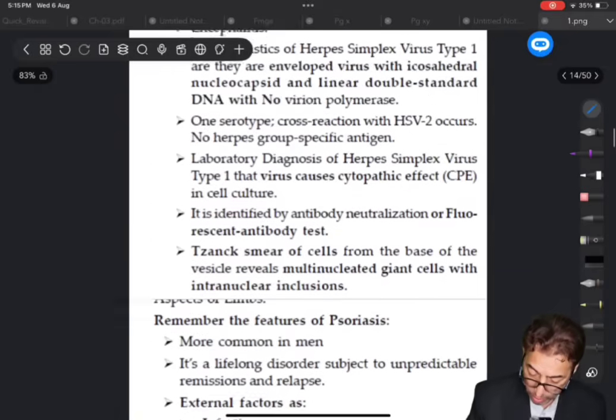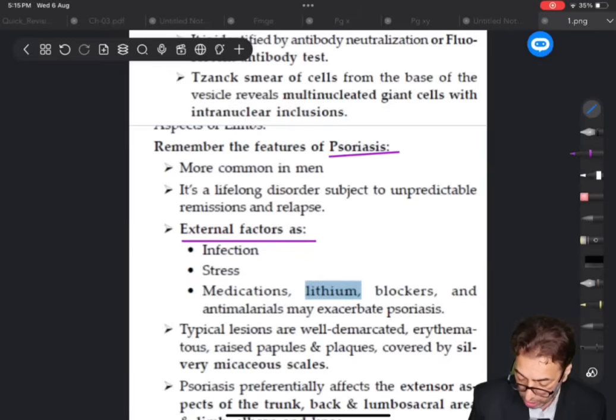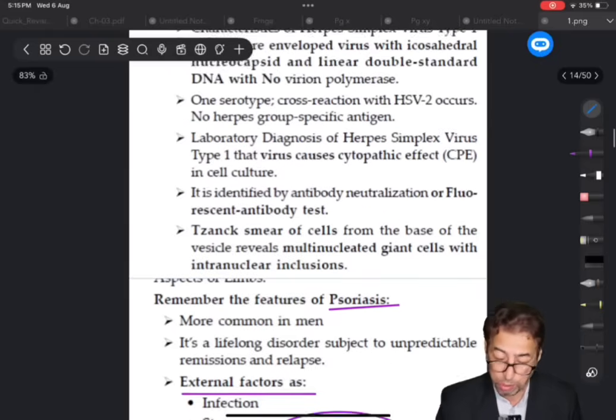And the question was which drugs precipitate it. Okay. So over here, psoriasis, I have given a full condition. Remember the features of psoriasis, but the question asked to you was, what are the external factors which cause psoriasis? And it was lithium. And in here, I have highlighted it. It is the lithium over here in my book. So that is very, very important. Many books do not give you such coverage.